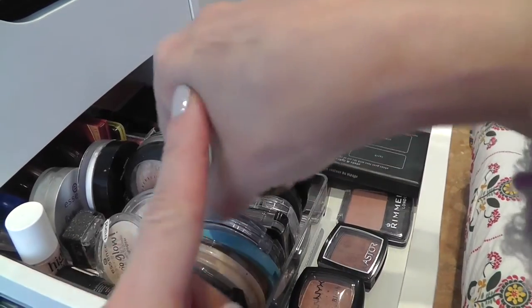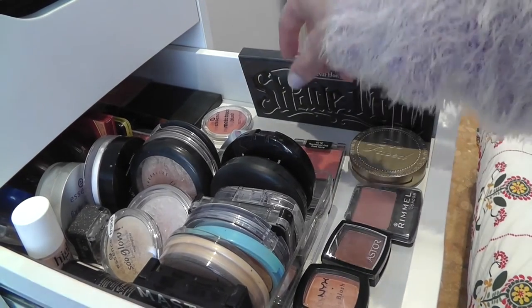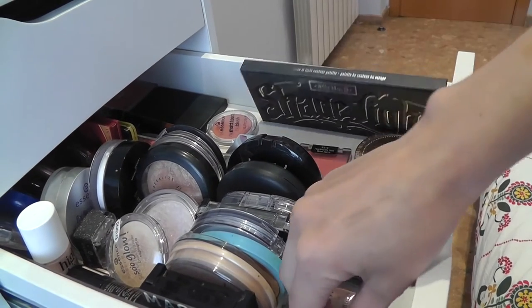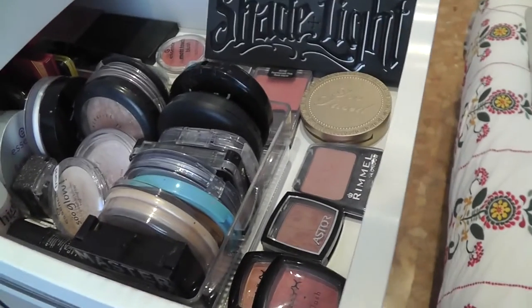Can I give you a swatch? It's a really beautiful all-rounder. I have a couple of swatches of waterproof pencils in my hand that they didn't go anywhere.